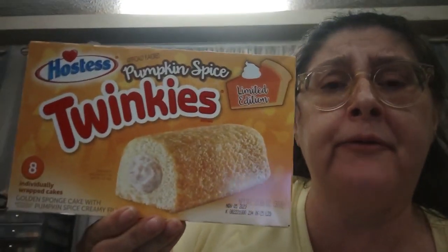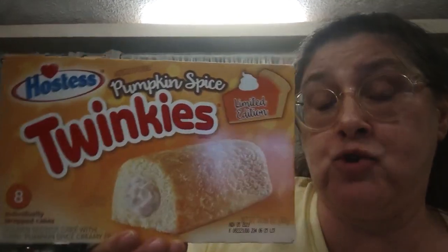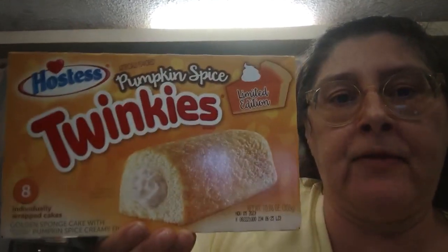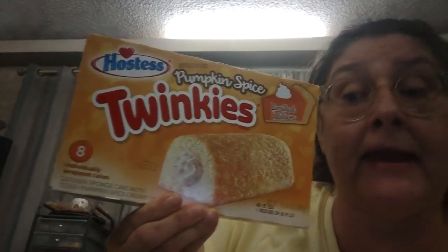Anyway, I got that, and then I got this as a treat for during the week. I got the Hostess Pumpkin Spice Twinkies. They're also out in Walmart or probably other grocery stores just the same. I love Twinkies, and these are pumpkin spice flavored. You get eight in here, so I have enough for eight individual treats. They also had the Pumpkin Spice Cupcakes by Hostess, with white icing, or is that the pumpkin spice icing? I'm not sure. You also get eight of those in a box. Yes, sirree, I had to get them.